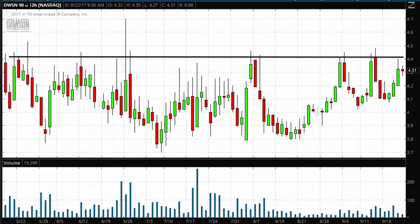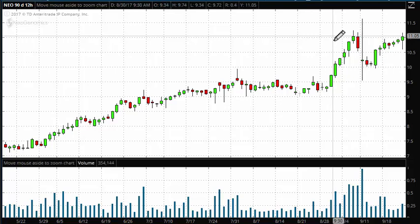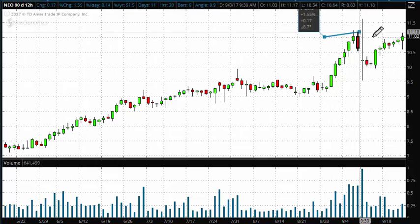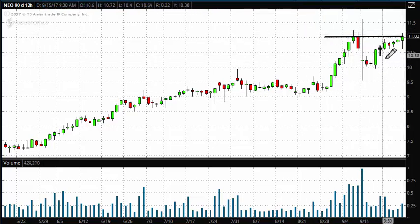NEO, biotech, and like the 11 spot, like I said, it tested the 11 break on Friday, it failed, and actually it looks like it closed just above that, but sitting right there at that 11 spot, I think this one could have a nice push. NEO, another bio name, really like to look at that one, through 11.